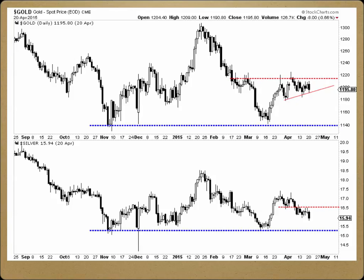And if we see silver breaking down, that should be a sign that gold is probably going to follow. So silver breaking down to a new low, that wouldn't really bother me.